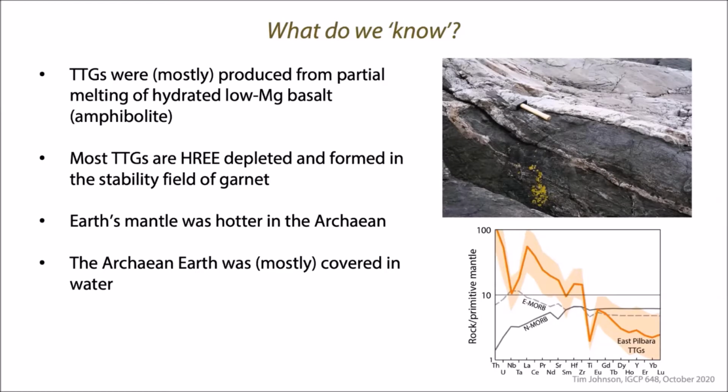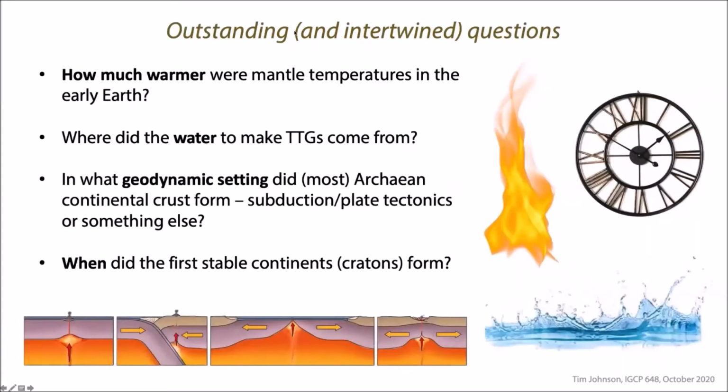But I think the vast majority of people would agree that these sodic granites, these TTGs, most of them were produced from partial melting of hydrated, low magnesium basalts, or gabbros, or whatever you want, mafic rocks. As metamorphic petrologists, we call those rocks amphibolites. So they're mainly hornblende, plagioclase, bit of quartz, a little bit of something else. Nice straightforward rocks.